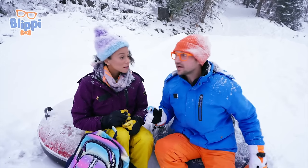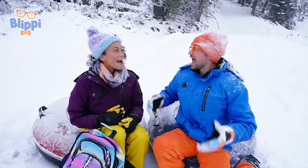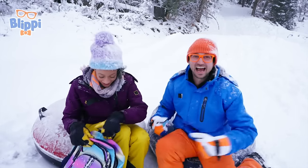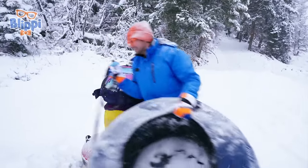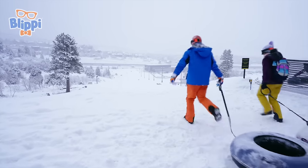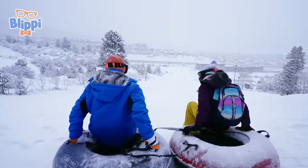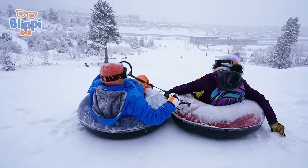Wait, Mika, did you notice how all of those athletes seemed like they were having fun? Yeah. Maybe we should ride our inner tubes down this big hill. Yeah, that's a great idea. Let's have some fun. All right, let's go. Whoa, look. All right, here you go. Okay, like this? Yeah. Perfect, and hold on. Ready? Okay. Here we go.